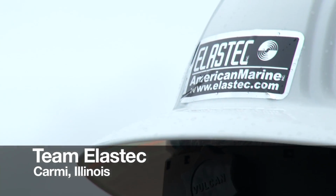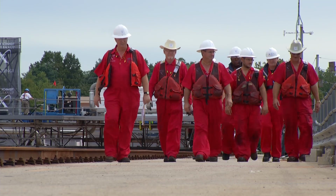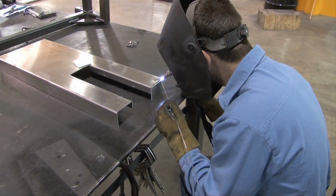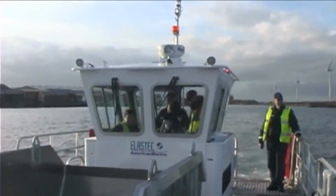We're Team Elastec. We're from Carmi, Illinois. We've been in the oil spill business for 20 years. We've got over 100 employees now, so it's a big family now. We build oil spill recovery equipment. We're the largest manufacturer in the U.S. and definitely a contender in the world. We export to over 100 countries. We go out in the field and actually make our equipment work ourselves.